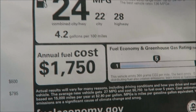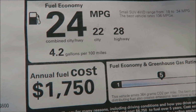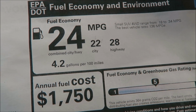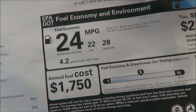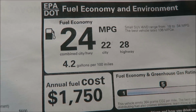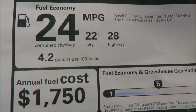So now you got your fuel consumption here, because I know that's the question that people are going to ask. It depends on what kind of driving you do, if you're going to be able to save fuel costs on this. This is your answer right here. Depending on what you drive and how you drive, and how long your commute is, this is what you'll have.